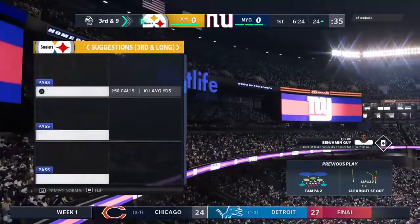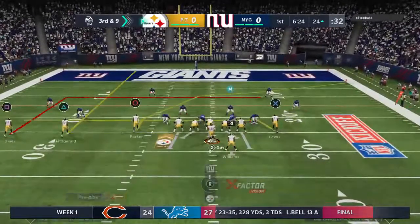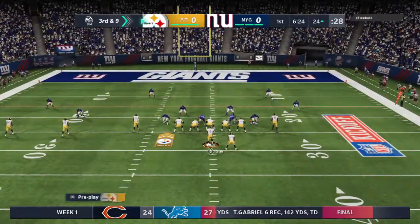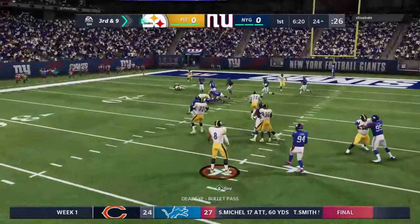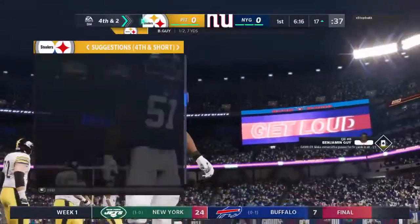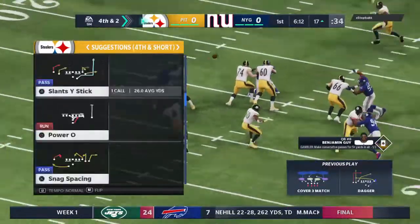And seeing nowhere to throw, he chucks this one away from harm. Incomplete. Now it's 3rd down. So they've been unable to capitalize on the great field position as of yet. Here's 3rd and 9. Lewis has it, the tight end. And he's going to be marked down short of the first down, right around the 17. They get 7 there, but it brings up 4th.